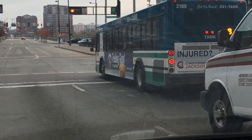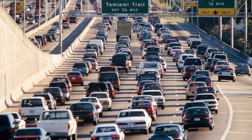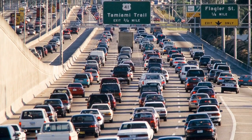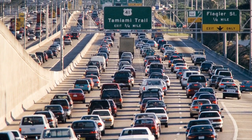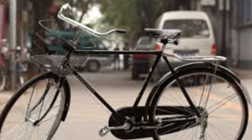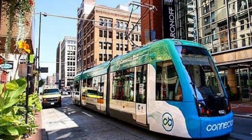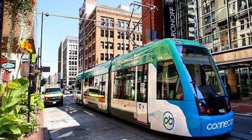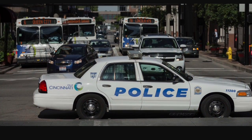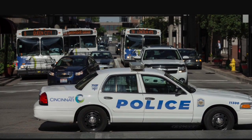According to the 2010 census, 722 people in OTR do not own a vehicle. With that being said, 645 of them commuted to work using a car, truck, or van. 298 of them use public transportation such as the bus. 166 people walked, and 7 people used bicycles. There is also a streetcar that was just built that the people can use. OTR utilizes Cincinnati Police Department, but there is a fire station right on the outside of OTR.